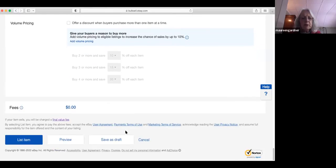And then the fees will come up down here. It's usually like 25 cents an item. Rarely is it more unless you have a very expensive thing, but most of the time you'll see 25 cents there. And then you would press list item.